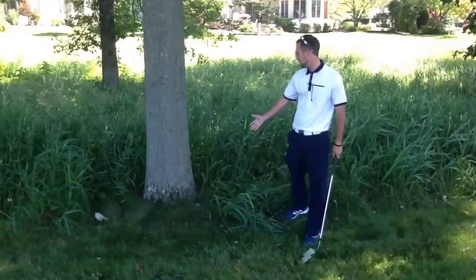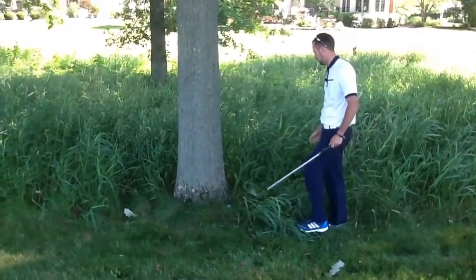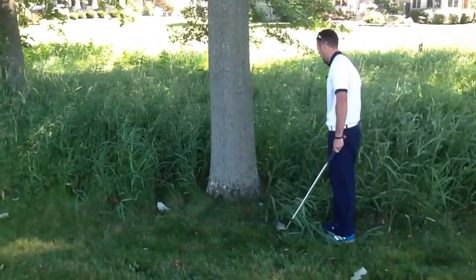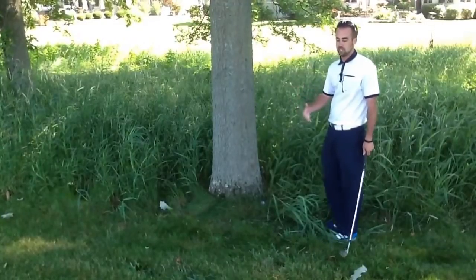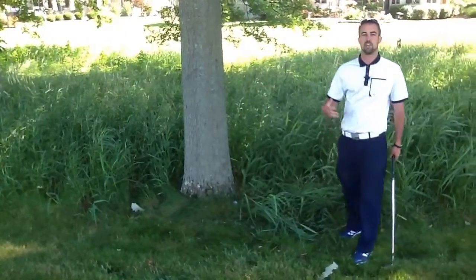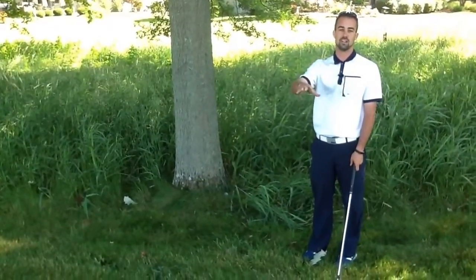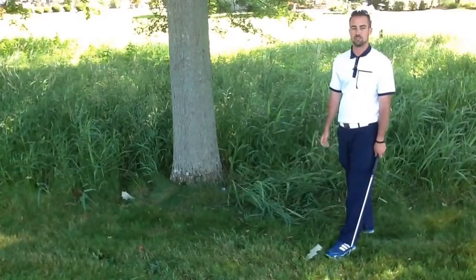As you can see, my golf ball is nestled right next to this tree. If I get in here and try to take a stance, I might be able to go sideways, but chances are I really can't put a club on it. I'm not going to be able to advance this ball. So what I'm going to have to do is take an unplayable lie. Now the rules of golf state that you can take an unplayable lie from anywhere except for a water hazard. So this is certainly a situation we can take advantage of that rule.